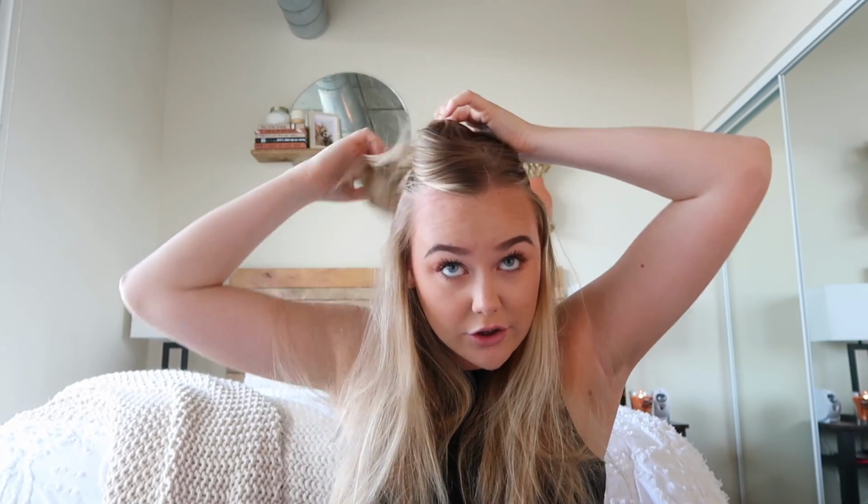Never in my life have I ever sectioned off my hair to curl my hair. I have pretty thin hair, I don't have a lot of it, and so I was always just like, okay, it's not that big of a deal. But with this hairstyle, I find it is just easier to section it off. You literally want the least amount of hair in your way as possible.